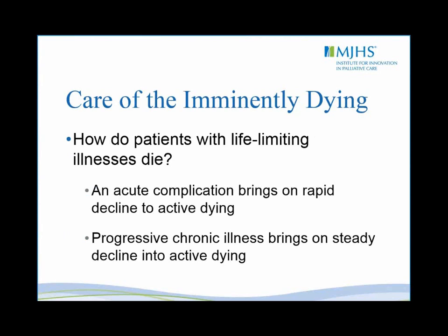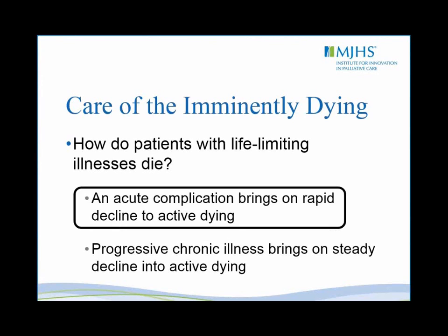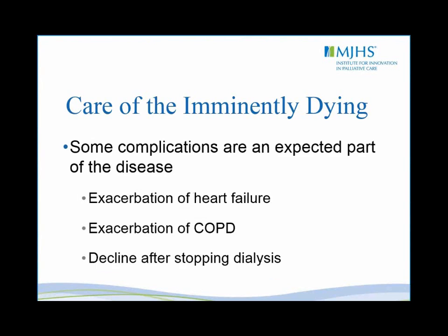How do patients with life-limiting illness die? One can divide this into two broad approaches, or two broad pathways. An acute complication brings on a rapid decline to active dying, or a patient with progressive chronic illness brings a steady decline toward an active dying phase. Acute complications are very common in patients who are medically frail. Sometimes these complications are an expected part of the medical illness, for example, an exacerbation of heart failure, or an exacerbation of COPD, or a patient who stops dialysis and enters into a period of rapid decline thereafter.